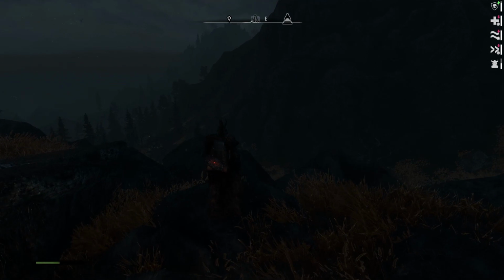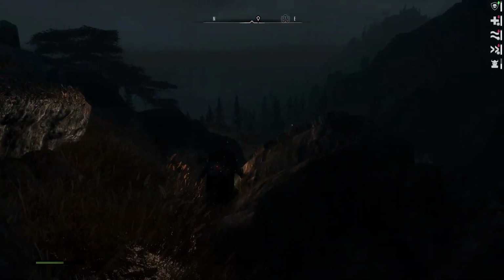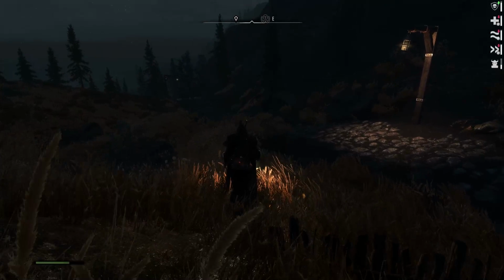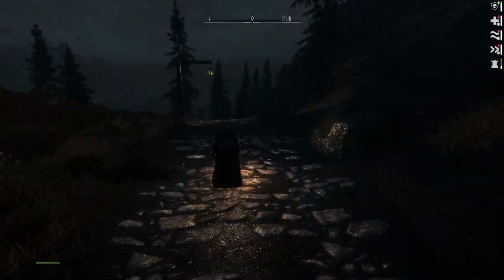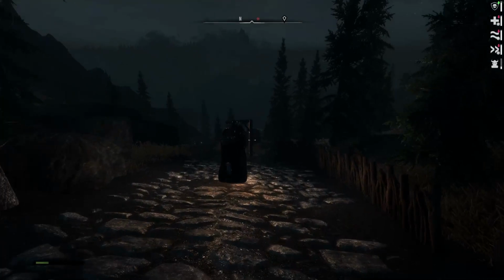Fine, it's not too far, and it's night as it is. Sorry guys, looks like I couldn't make it by the evening, but hey, at least it's not completely pitch dark yet. So hopefully I can make it over there, slay a few of them bandits, and we should be good.